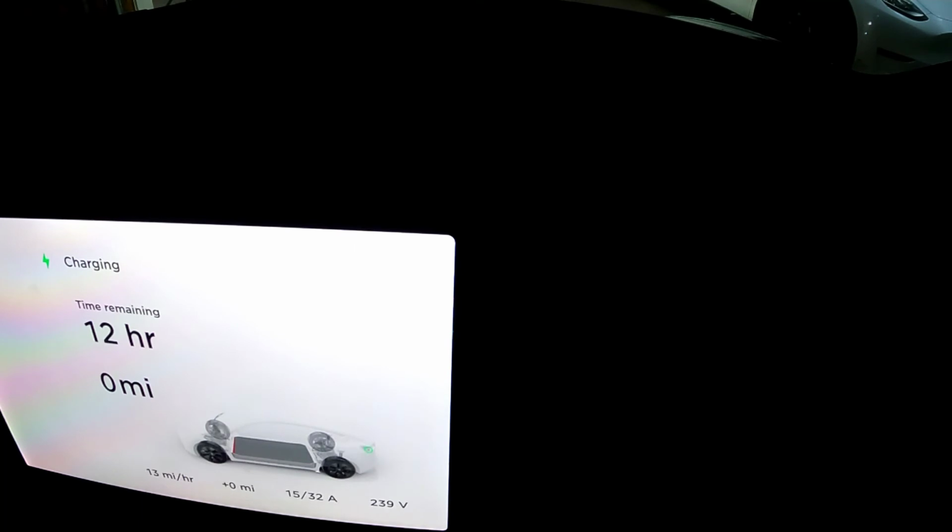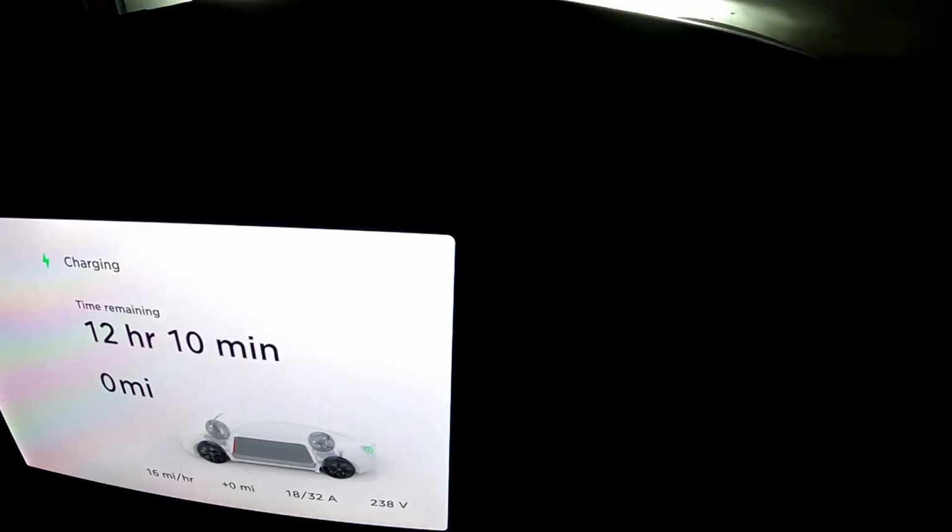It was fine close to home, during the day, where I had multiple options to bail out, like stopping at a neighbor's house or a local business to connect to at least a 15-amp outlet to get me the rest of the way home. But I wouldn't try it on a dark, rainy night in the middle of nowhere.